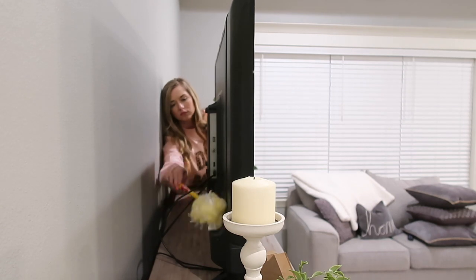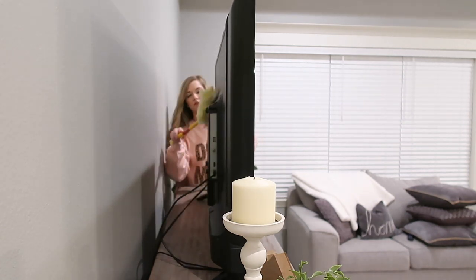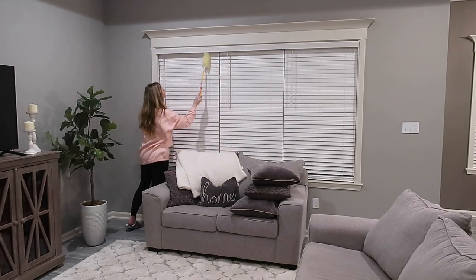Hey. If you haven't looked at the back of your TV in a while, drop everything and go look right now. This area of our home collects the most dust ever. It's ridiculous the amount of dust that accumulates on here.